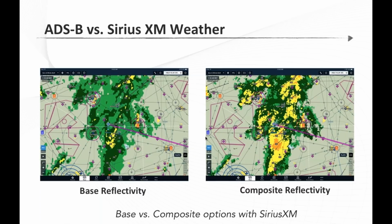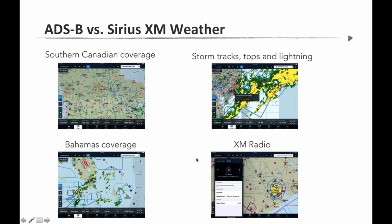And even if you don't have SiriusXM in this product, Flight does offer base and composite reflectivity as an internet weather source. So even if you're not using it in flight, you can start to experiment as weather moves through this summer and take a look at the base versus the composite and start to see the differences there with different weather systems, as you can toggle that on and off on the Flight weather layers on the moving map screen.